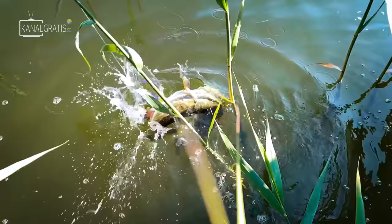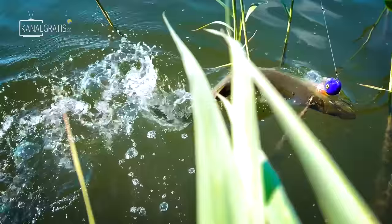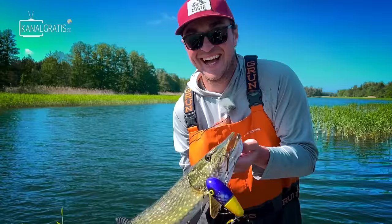Oh, fish on, fish on! Again. What a bite! That was so cool, dude. One cast later, I'm hooked up again. This is a little bit bigger fish than the last one. Oh yeah, there we go. Oh, look how she hammered that bait. All right, so I go from not having caught a single fish on top water in 26 years to having caught 2 in 2 casts.